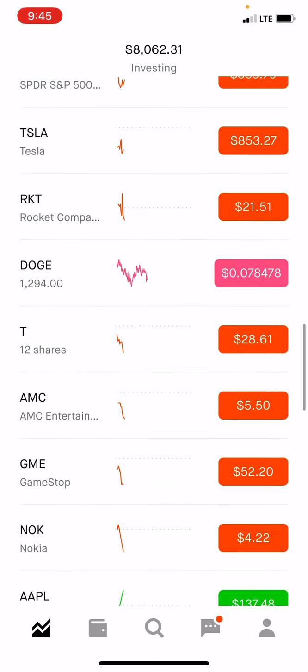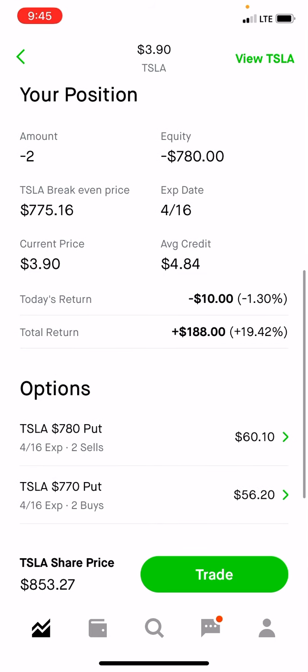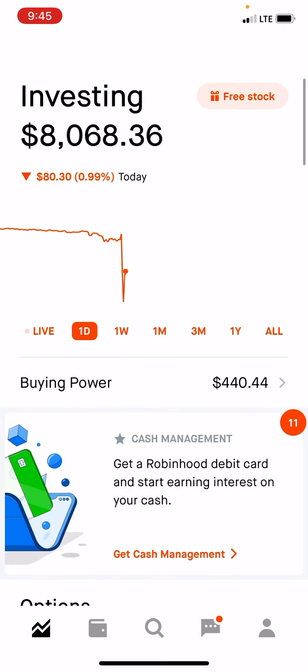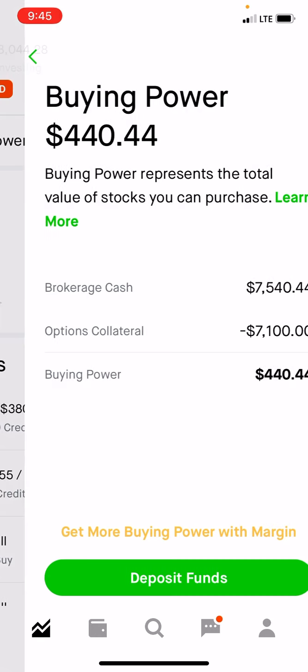Same thing with this Tesla. My new strategy is going to be, I'm up 19%, so I'm going to hold off. But once this gets up to 50, 60%, if it gets up there, then I'm going to close it out, collect that premium, lock it in, and release my collateral. Because, guys, I only have $440 buying power, so it's hard to really manage these trades by hedging anything against them. So I kind of need to have some buying power free.